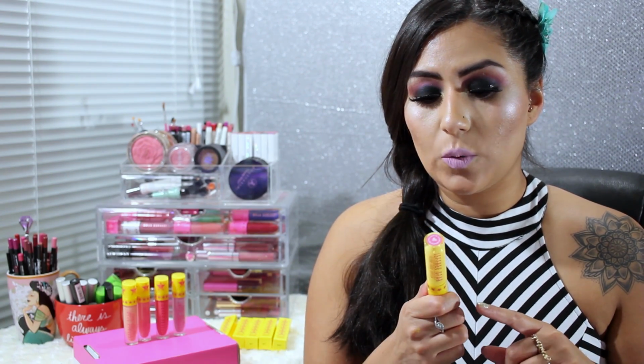I used a lip primer to use this one today. When I originally tried it, I wanted to see how I can best apply it, just so I can give you guys an honest review if it just sucks completely or if there are some ways to mess with it a little bit more.